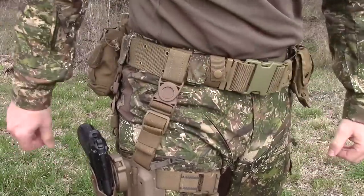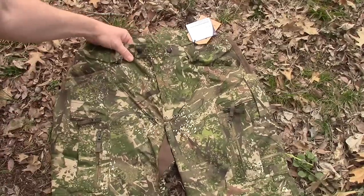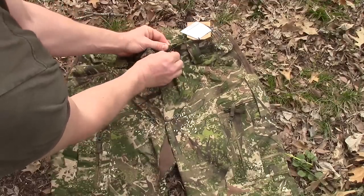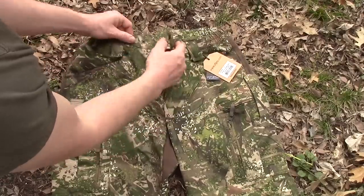And that way, when you're moving around, your pistol belt won't slide around and readjust on you while you're running and gunning. They close up top here. Here's a button, then you also have this hook fastener, all right? And then it's a zipper closure for the fly.